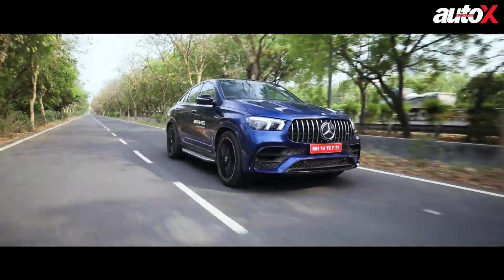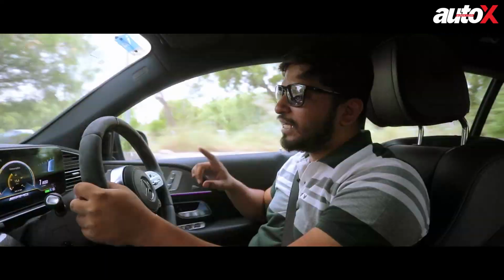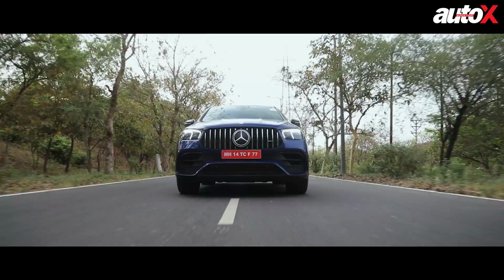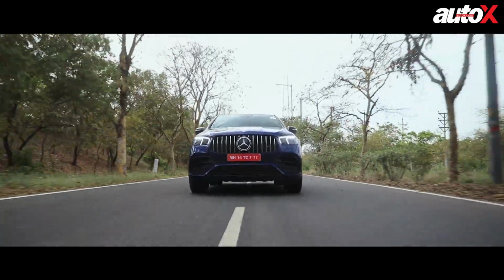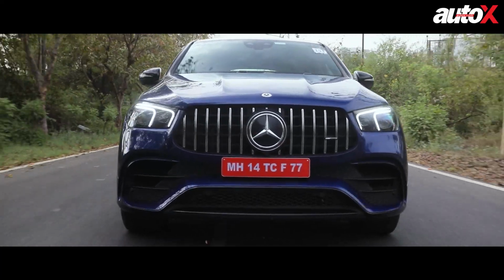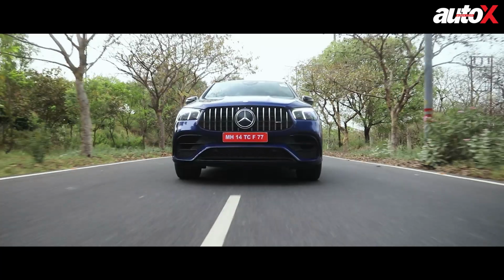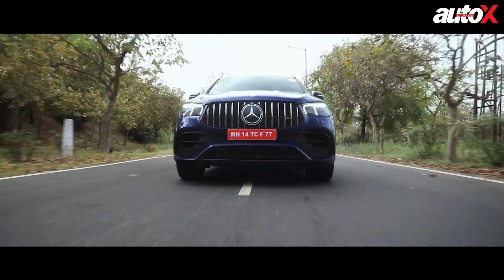Now that is quick. However, there's a catch because this car comes with a 9-speed torque converter. It doesn't get a launch control system. That is only reserved for the dual clutch or MCT, which is a multi-plate clutch with the same gearbox. So this one doesn't get launch control, so it can get tricky if you want that perfect launch. In terms of performance, well, there is absolutely no problem.